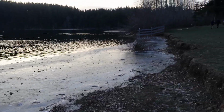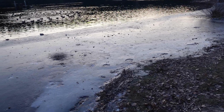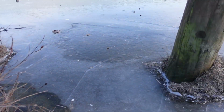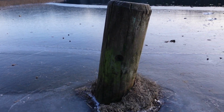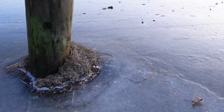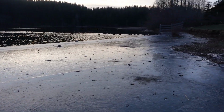Just talk to those fellas. They're on their way over to find some more frozen ice. Hopefully they'll be safe out there on that ice. I always step out there, but I'm by myself. I'm not a daredevil like those guys. Looks pretty thin to me, actually. I'm not gonna take that chance. We can watch the ducks and be good with it.